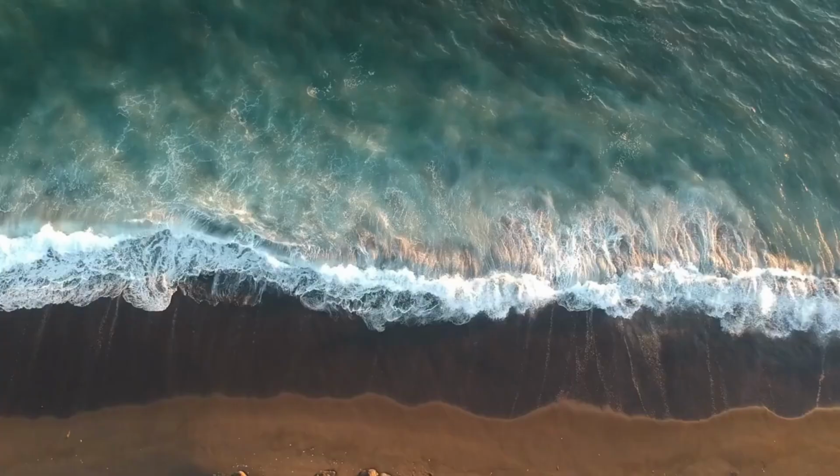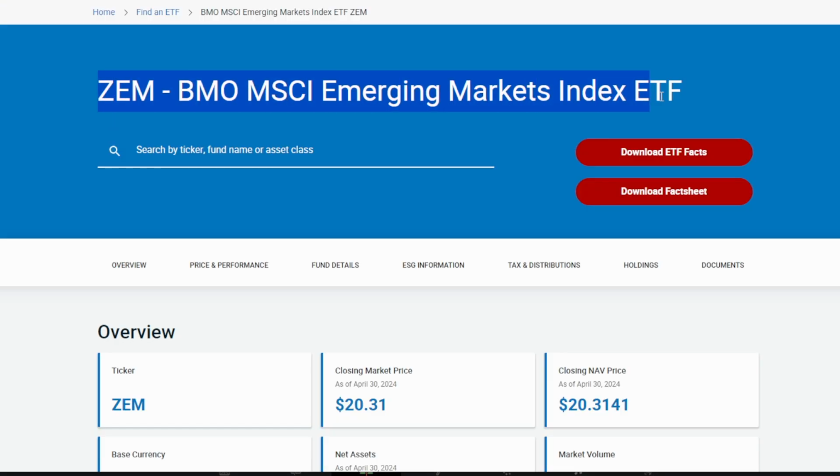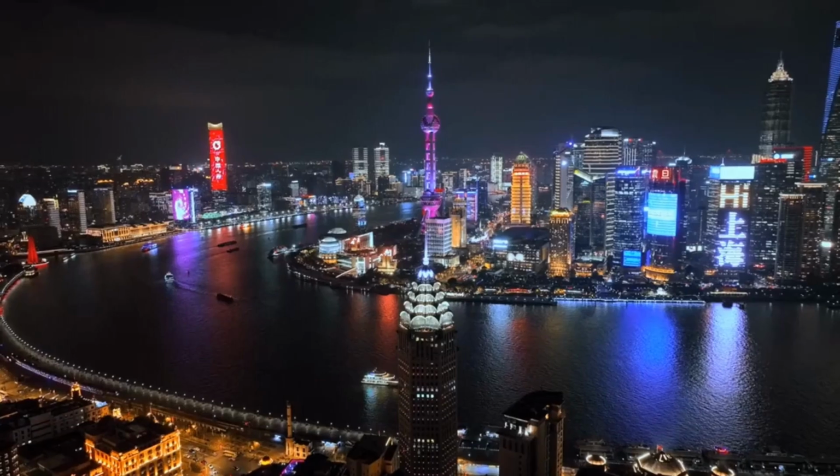Obviously, when you're investing in US tech stocks, you're expecting high volatility. But then again, I'm young, at least I think I am, so I can ride the waves and I'm okay with that. Now this month, I didn't add any new money into my portfolio. That's not to say that I didn't add any investments, because I did. I basically reinvested all my dividends into ZEM, which is an ETF for emerging markets.